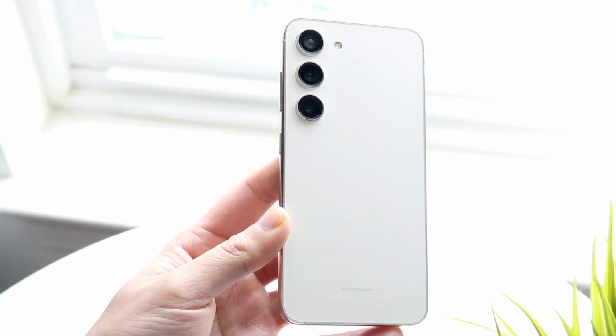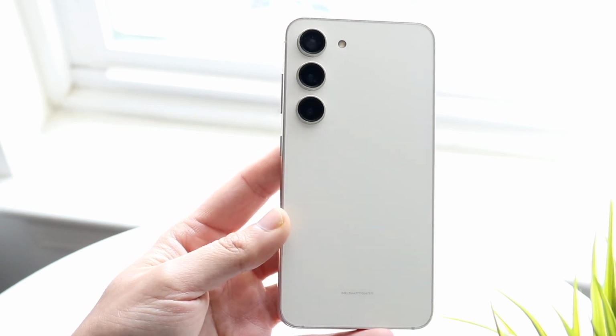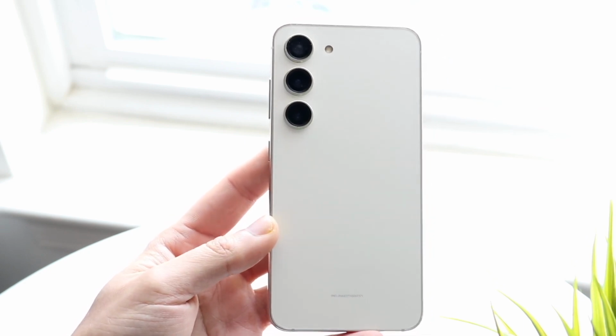We are starting to see some of these Samsung Galaxy S23s getting sold in the used market now, which is very surprising. So we can take a look at how much those things are being sold for and so many different things like that too.